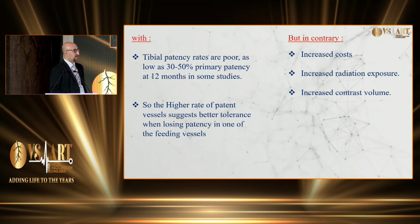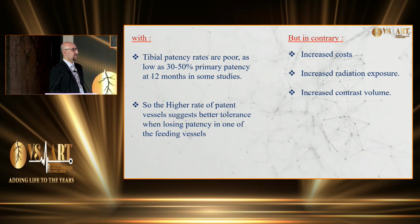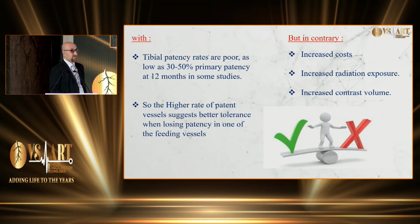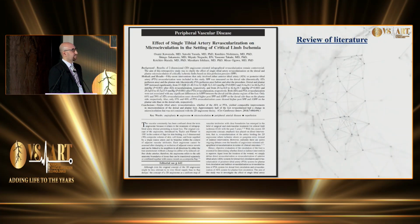And on the contrary, what is against it? It's increasing the cost, increasing radiation exposure, and increasing contrast volume. So there is still no balance between these. So does it really improve limb salvage?